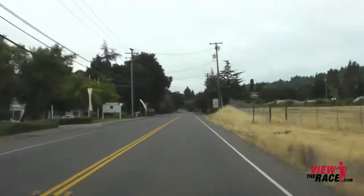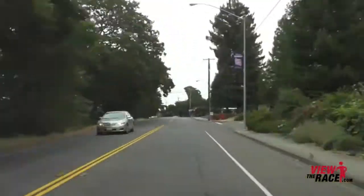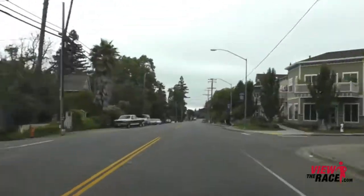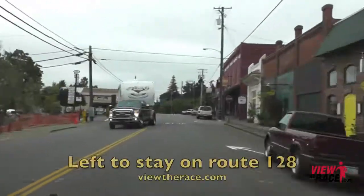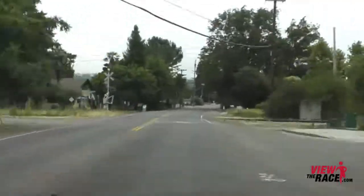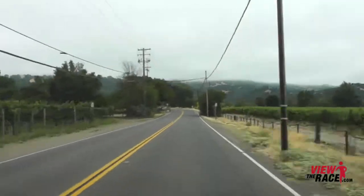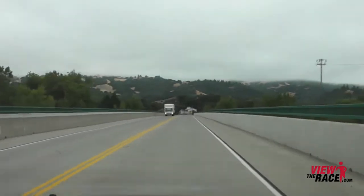As soon as you take this right, it's going to feel like you're getting back into civilization. We're going to enter a small little town. Mentally, it's a nice break to have a little bit of a difference in the terrain and a little bit of a difference in the views on the course. As you go over these railroad tracks, crossing through mile 85. Nice little flat stretch through here. Going over the bridge for the second time.